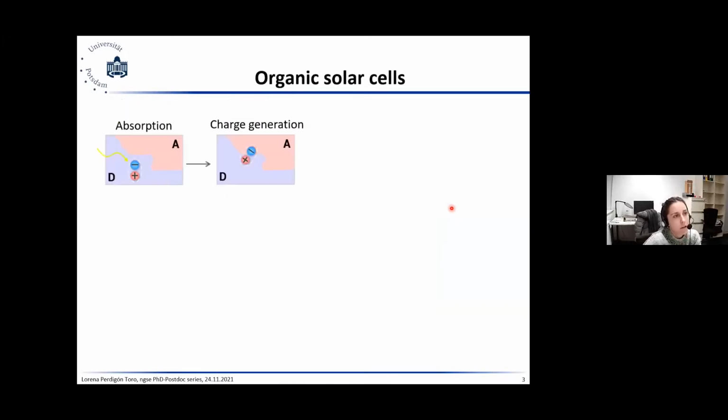To show you some of our results, I would like to briefly talk about organic solar cells. I'm sure you've heard this many times, but just for the flow of the talk, let me say it once more. In organic solar cells, we are looking at a blend of two materials, a donor and an acceptor, and we create what we call the bulk heterojunction. The reason we need this is that in organic semiconductors, upon light absorption, we create a strongly bound exciton because of the low dielectric constant. Within its lifetime, this exciton needs to reach a donor-acceptor interface where it can separate into free charges.